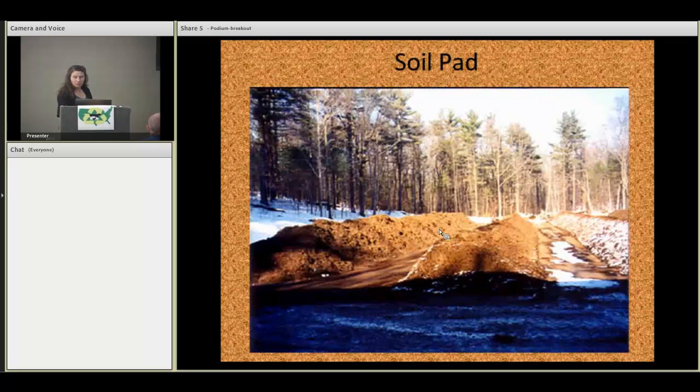I'm going to look at some different pads and then I'm going to get into some structures. But there are different kinds of pads. This is just a soil pad. This happens to be poultry manure.